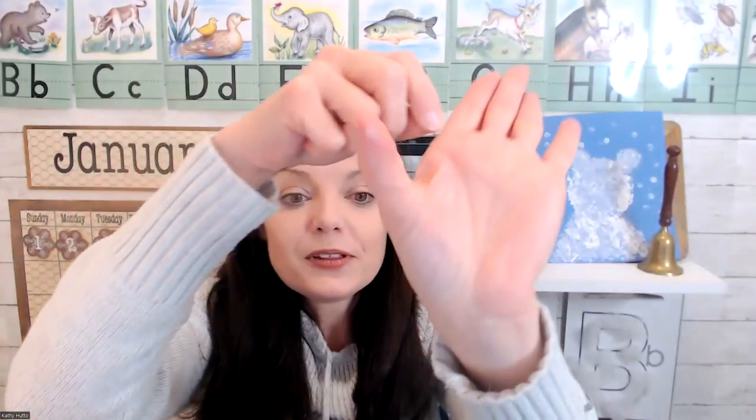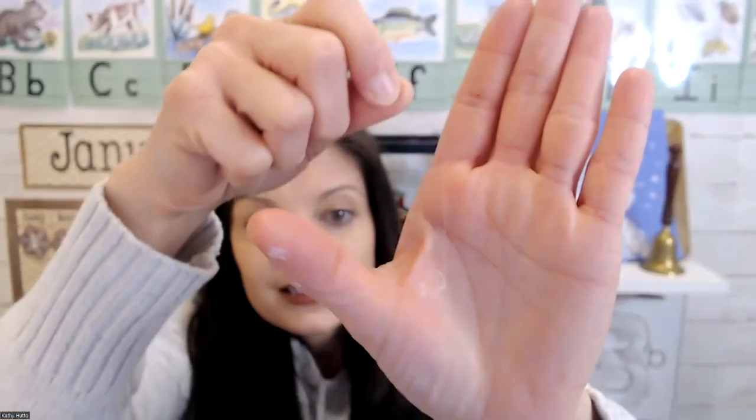Well, actually, if you look at a polar bear's hairs really closely, they're really clear, like this fishing string. Let me pull this up so you can see. It's almost invisible. It looks clear. But what happens is the light bends through the polar bear's hairs and it makes it look white.